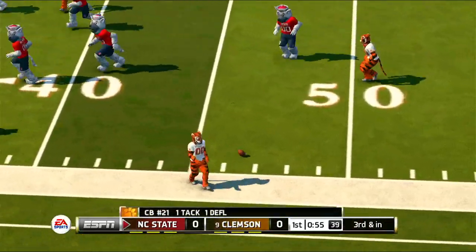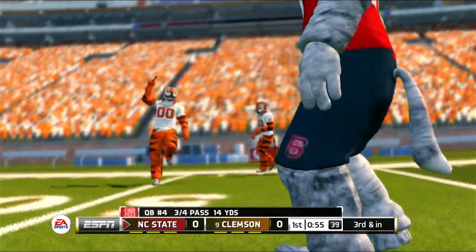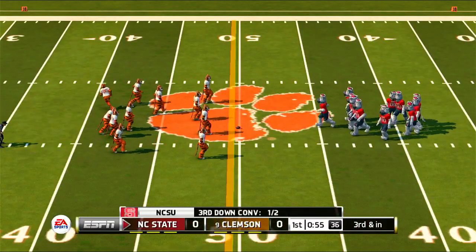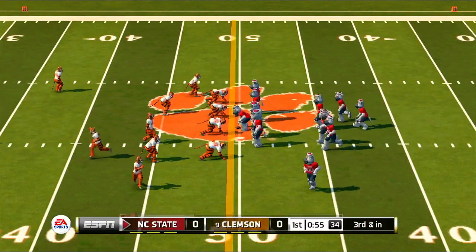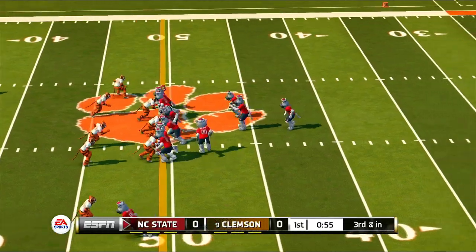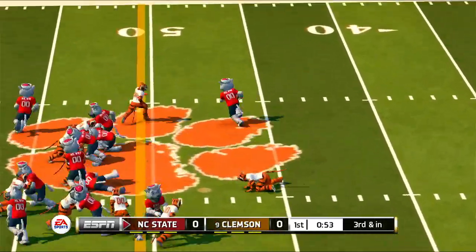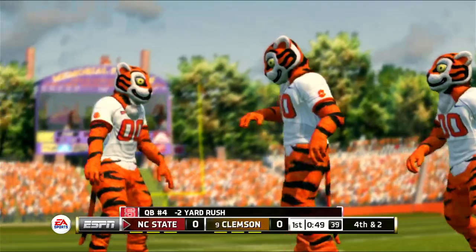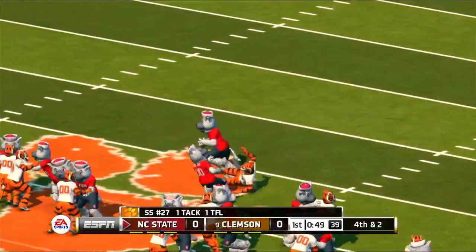Zipped it out, and that was almost picked off. Smart, heady play by that defender. That was solid, fundamental pass defense. Here's the eighth play of the series. Give the defense all the credit here. They had that one snuffed out from the start. It could have been an even bigger loss.